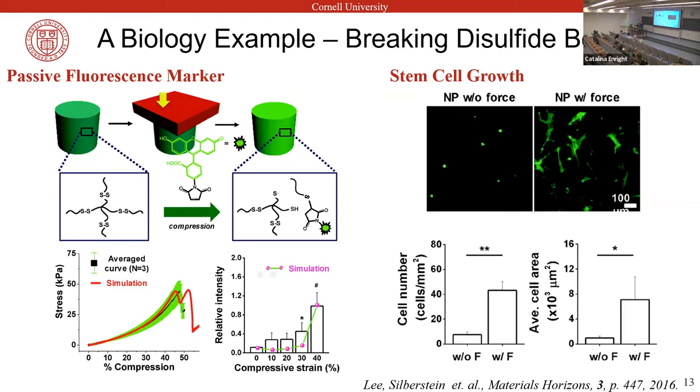This is mesenchymal stem cell growth. This is if you don't apply any force to the polymer. This is if you apply force for 30 minutes and then do a separate growth step. This is using acrylated fibronectin to make the connection between the disulfide and stem cell growth. So you can do pretty cool functional things as well. You don't have to just do color change and color emission.